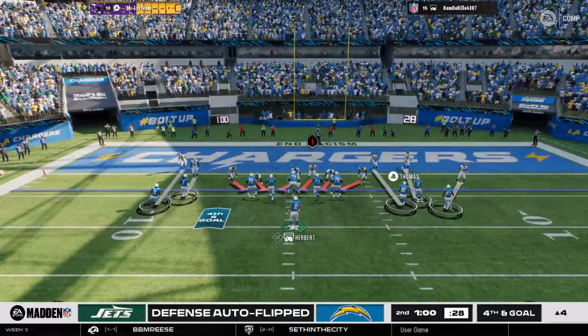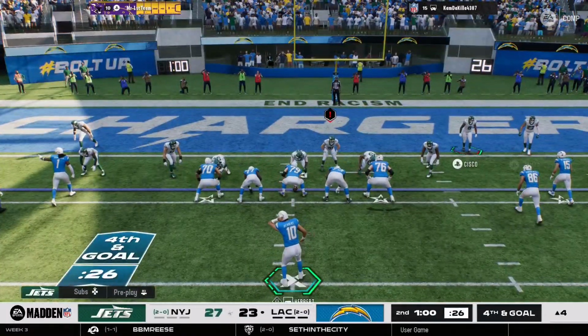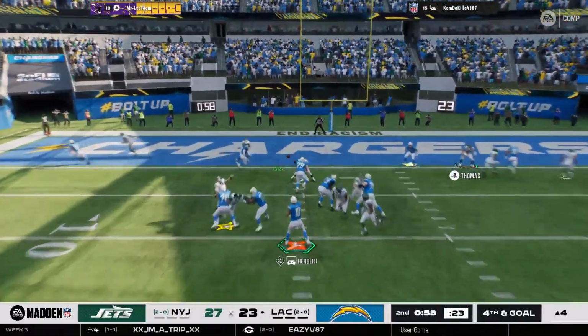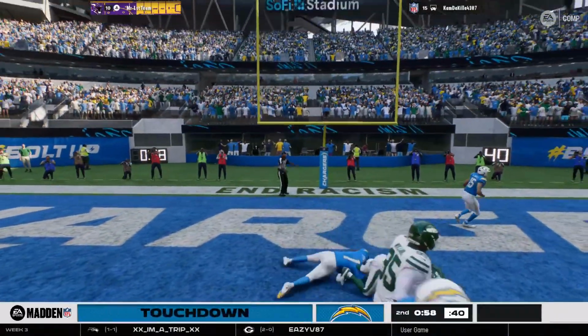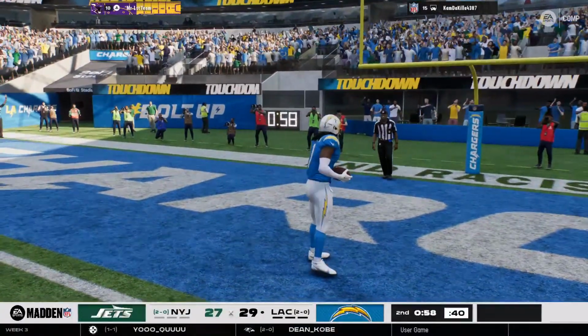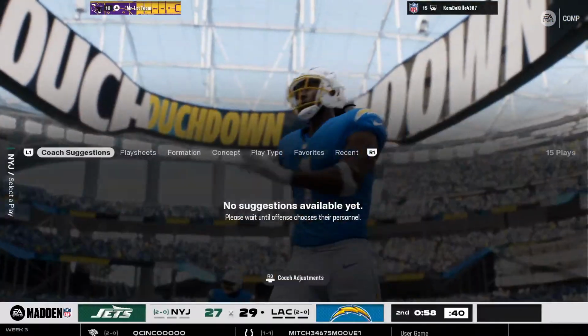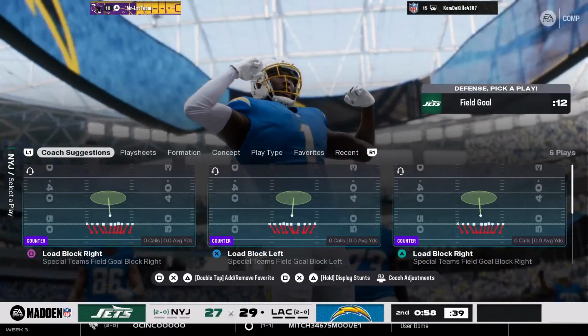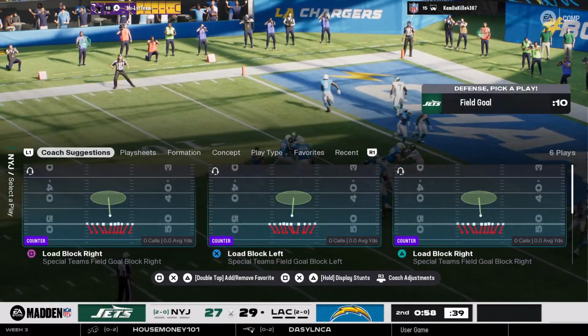No movement from the field goal unit. They've got 4 full yards to go here on 4th and goal to hit pay dirt, but they're going to go for it. And he's in for a Charger touchdown. Quentin Johnston from 3 yards out. And the Chargers take a chance, but they find pay dirt on 4th and goal.